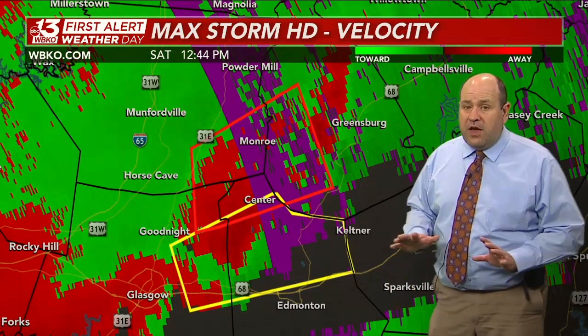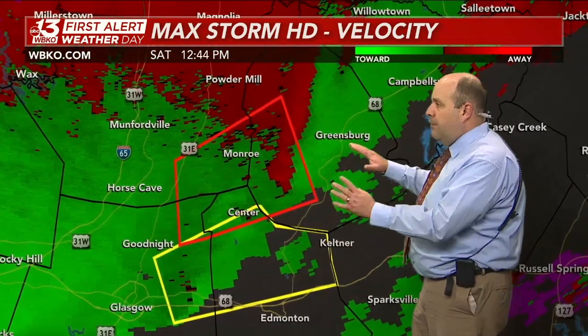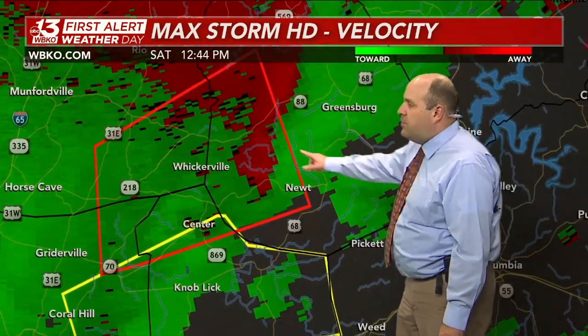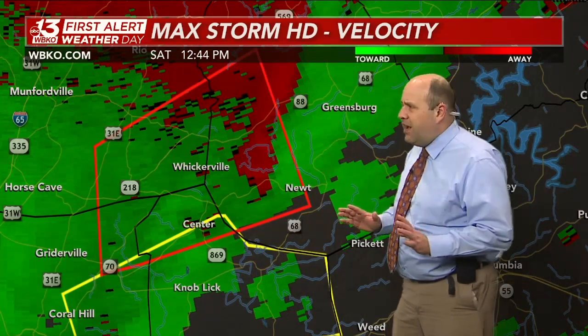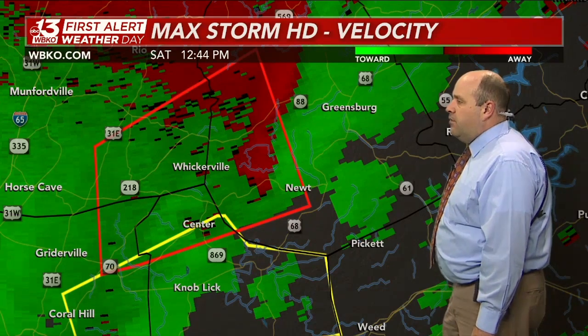And here on velocity, it's kind of garbled because we're getting a little bit farther away from the radar site, which is out of Fort Campbell, but this is a better view. This is coming now from Louisville. An area of concern is still there. Broad rotation, it's not real tight, but it's still discernible here just to the southwest of Greensburg.